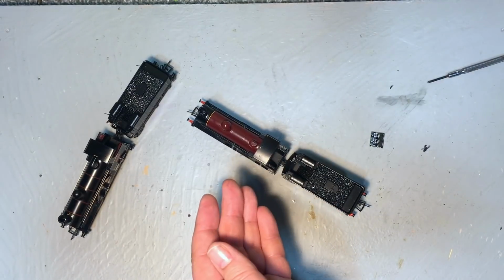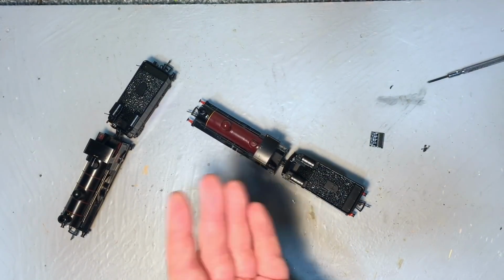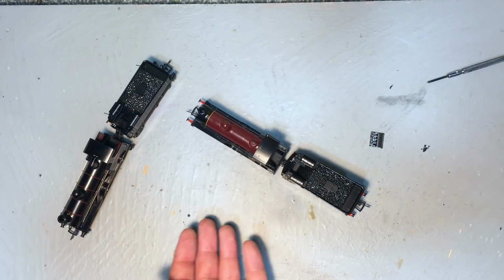By default that will be at locomotive ID number 3, but we can put it on the programming track and reset it to whatever number that you require.